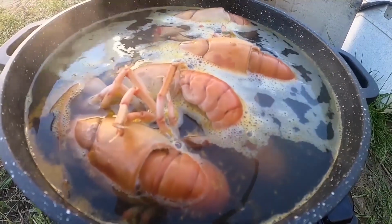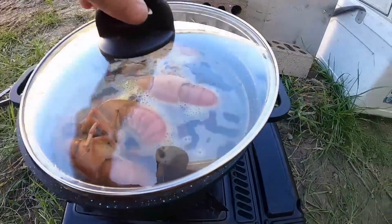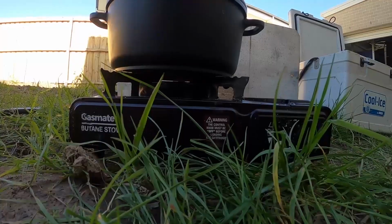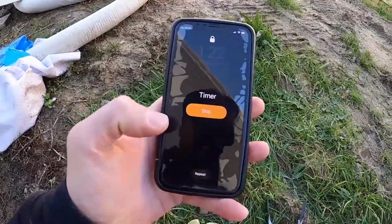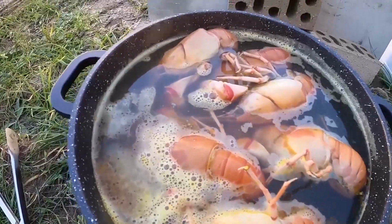Whoa, how good do they look? See how the carapace there is slightly separating from the tail? So they're getting close. Oh my god, I wish I could transfer smells through the GoPro. These things smell unreal. I cannot wait to chew into these, eh? That's the alarm. Yep, I reckon they're cooked.